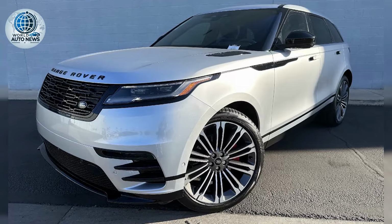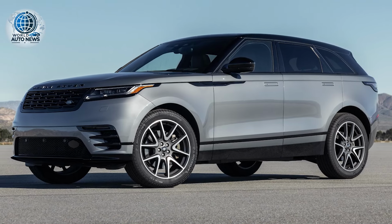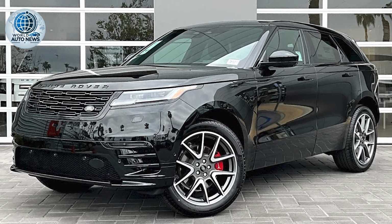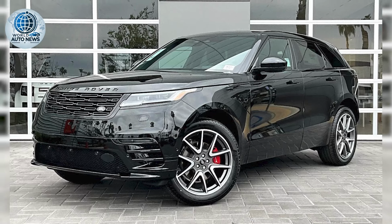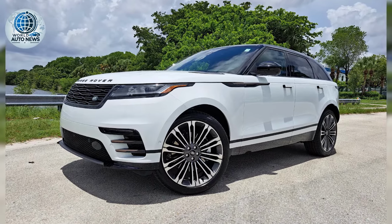2025 Land Rover Range Rover Velar. This new luxury SUV is a striking combination of elegance, technology, and off-road capability. Its sleek exterior boasts a floating black contrast roof, bold 21-inch alloy wheels, and distinctive matrix LED headlights, giving it an unmistakable presence on the road.